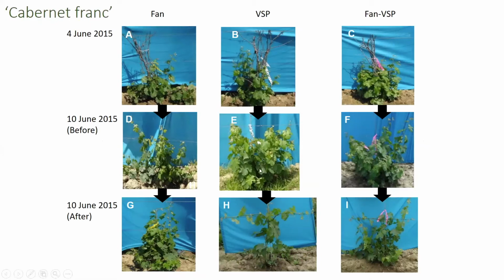So this is Cabernet Franc in early July, before and after initial training. The left column is fan, the center column is VSP, and the column on the right is fan by VSP. Again, you can see these damaged vine components, these damaged canes from the previous year, and we removed those prior to treatment implementation. And the bottom row shows the first steps in training.